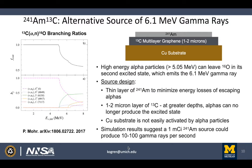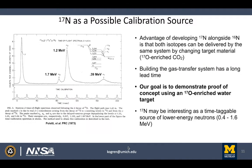And then we would use maybe a copper substrate, which is something that's not easily activated by the alpha particles and the energy of americium-241. And so we've done some simulations that suggest that a 1 millicurie americium-241 source could potentially produce on the order of 10 to 100 gamma rays per second at that 6.1 MeV energy, which again, this is interesting because if we're not able to use a DT generator for reasons of expense or for radiation shielding or other reasons, then this might be an alternative source of getting that calibration line.